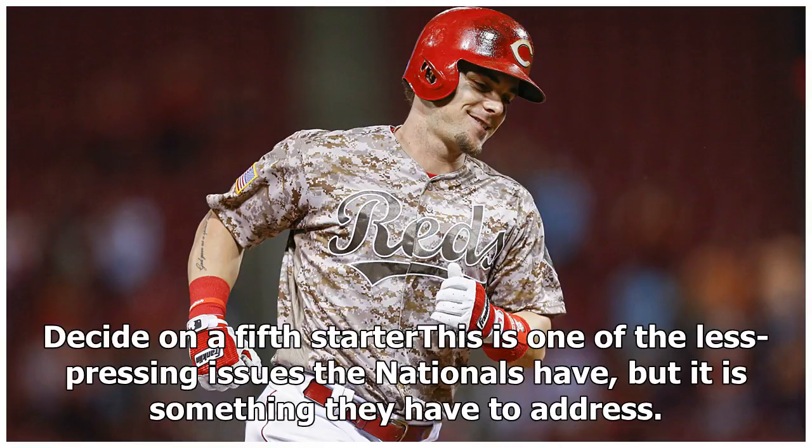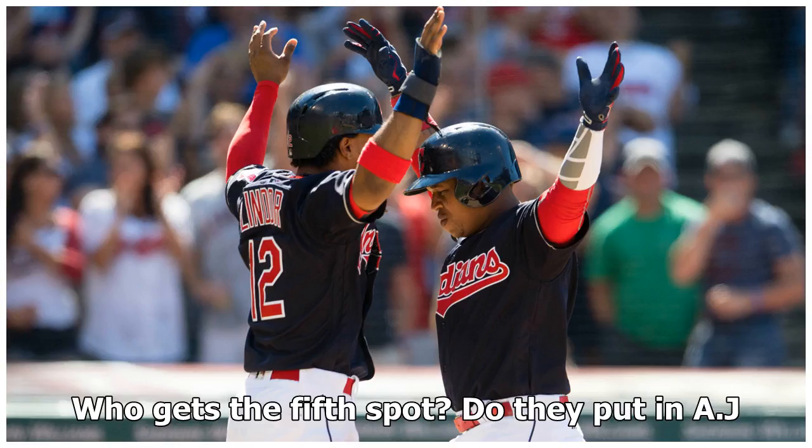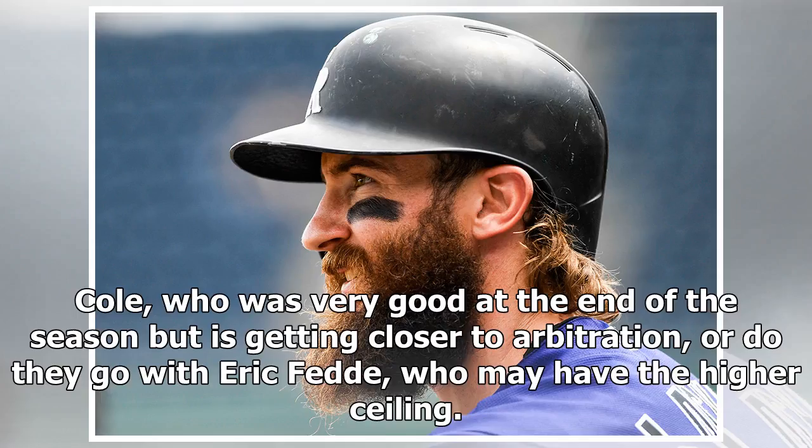Point 2. Decide on a fifth starter. This is one of the less pressing issues the Nationals have, but it is something they have to address. Who gets the fifth spot? Do they put in A.J. Cole, who was very good at the end of the season but is getting closer to arbitration, or do they go with Erick Fedde, who may have the higher ceiling?